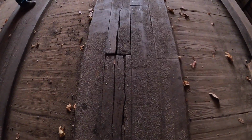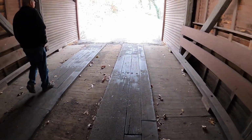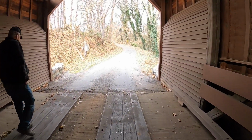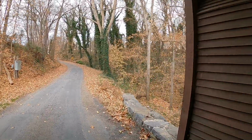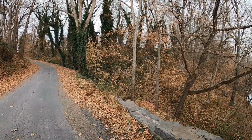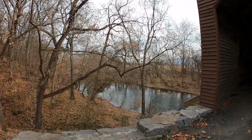And there is stuff like this, although I doubt that has anything to do with it. It kind of looks like that board might need replacing or something. But very cool old bridge. I always like these covered bridges, so we sort of keep an eye out, and when we see them, we tend to stop off at them.